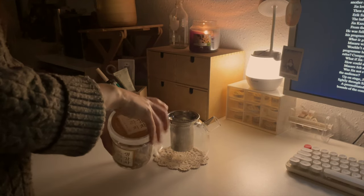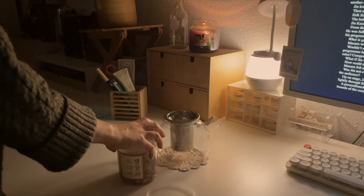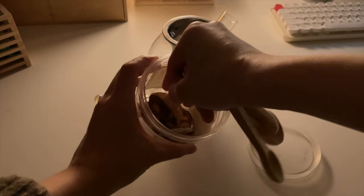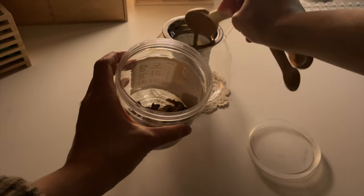Recently, a friend of mine gifted me this glass teapot and I've been loving brewing loose tea leaves and other herbal teas with it. Here I'm brewing a cup of bellflower ginger tea, which is really good for soothing your throat.